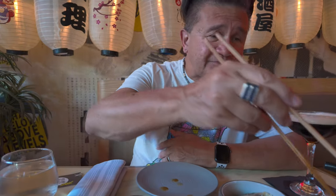Now we're gonna try the dragon roll. I love the crunch. I like the sauce. That's a pretty darn good dragon roll. Getting another one. And it doesn't even need the soy sauce. You can taste the crunch of the shrimp, and it really enhances the flavor. It's really nice.